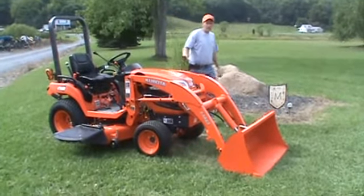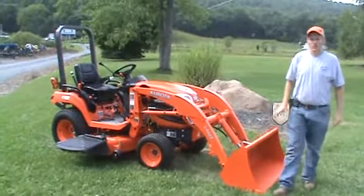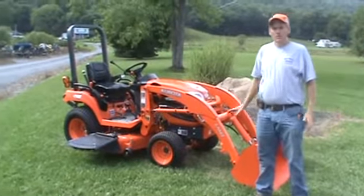Guys, you want to talk about a nice tractor. This BX2360 is a very nice tractor. Does everything you ask it to do. Very, very clean.